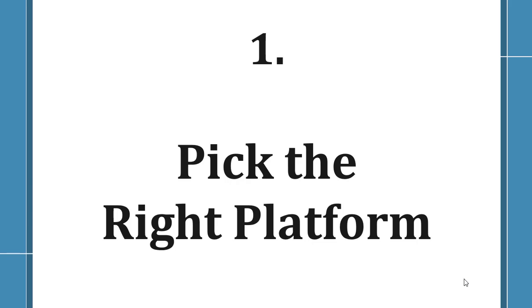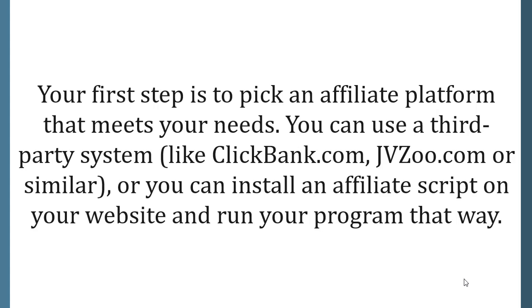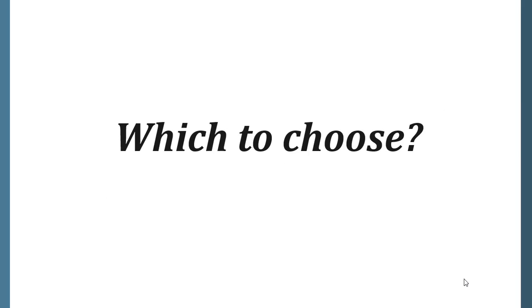Number 1. Pick the right platform. Your first step is to pick an affiliate platform that meets your needs. You can use a third-party system like clickbank.com, jvzoo.com, or similar. Or you can install an affiliate script on your website and run your program that way.